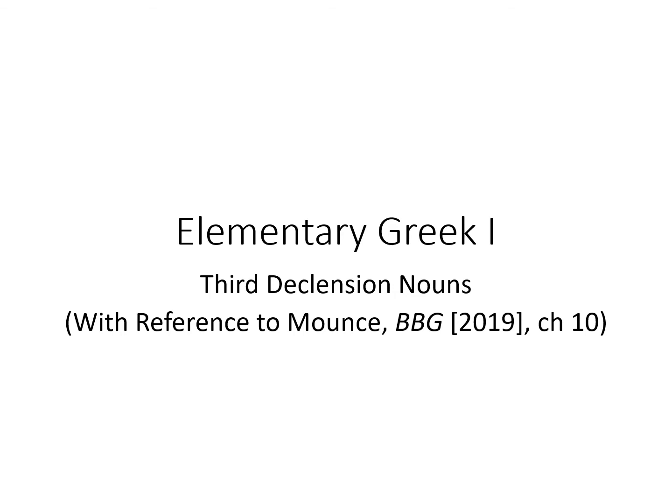In Chapter 10, we cover the final declension or grouping of nouns. We've looked at first and second declension primarily, and then in adjectives in Chapter 9 with the nouns there and the adjectives modifying nouns and those patterns. And now on to third declension nouns, and adjectives that are third declension will match the third declension nouns as well. So here's our final grouping.